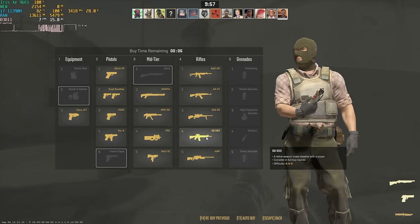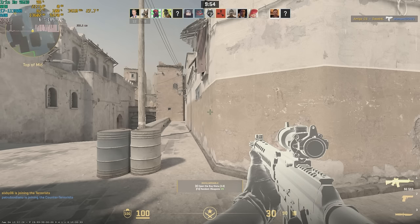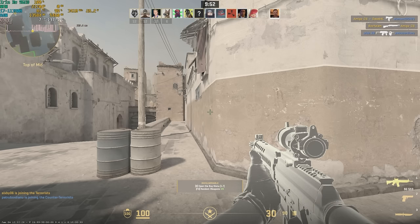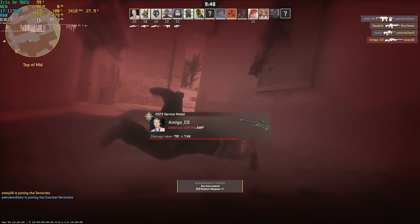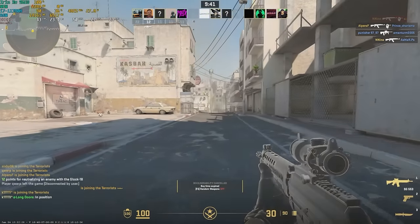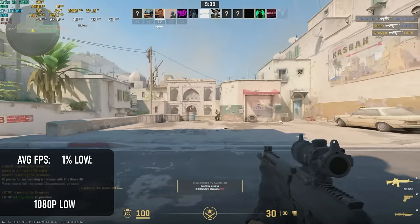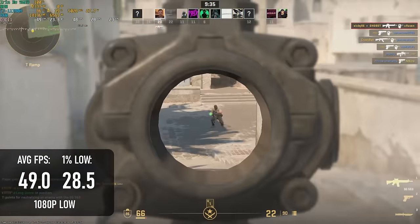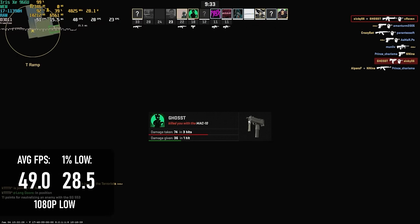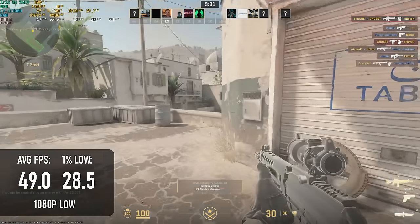Counter-Strike 2 was borderline unplayable, and I tried two matches to be sure. The first one was a stuttering mess in the first minute or two, before eventually settling down. The second match was better all round, and is the one I took the benchmark results from, but better doesn't mean good. The average at 1080 low was 49fps, with 1% lows of 28.